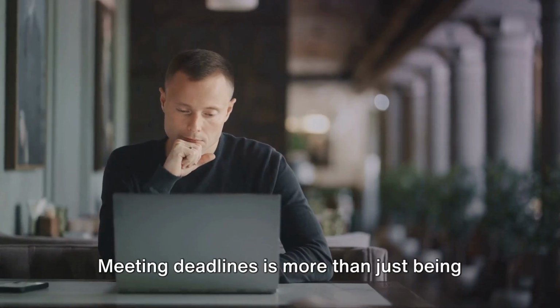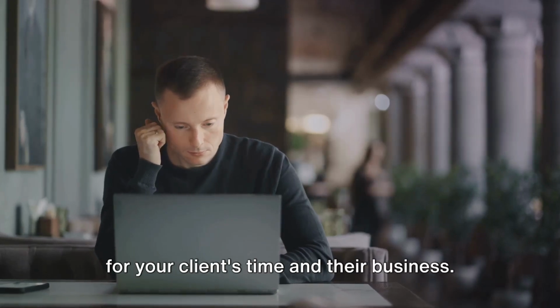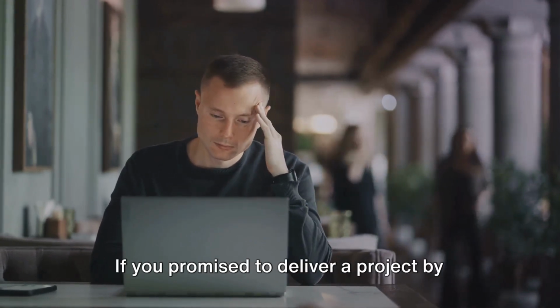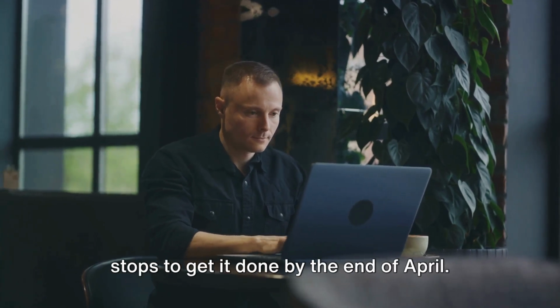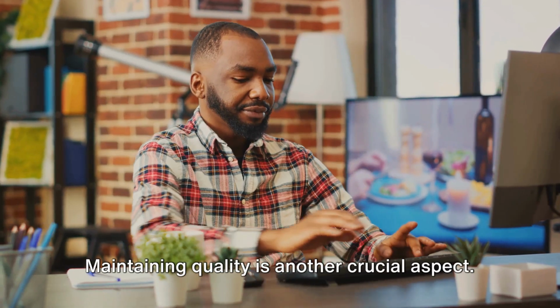Meeting deadlines is more than just being punctual. It's about demonstrating respect for your client's time and their business. It's about building trust, showing that you're reliable and dependable. If you promise to deliver a project by the 1st of May, then you must pull all stops to get it done by the end of April. It's always better to underpromise and overdeliver.